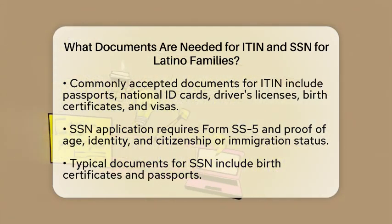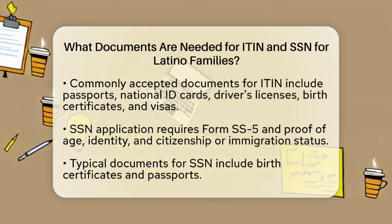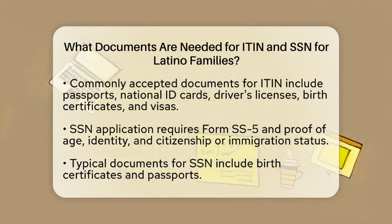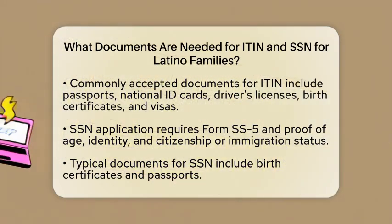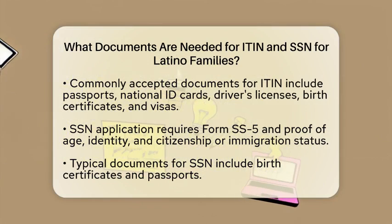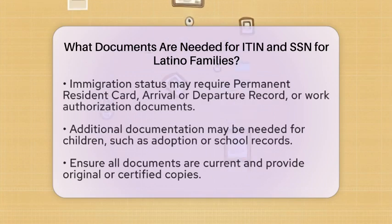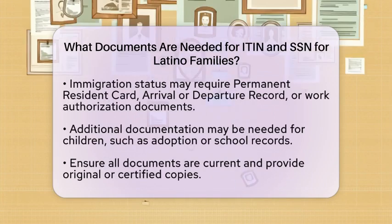When it comes to applying for a Social Security number, the Social Security Administration requires you to complete Form SS-5, which is the application for a Social Security card. You must provide proof of age, identity, and your United States citizenship or lawful immigration status. Typical documents for age and identity include a birth certificate or passport.